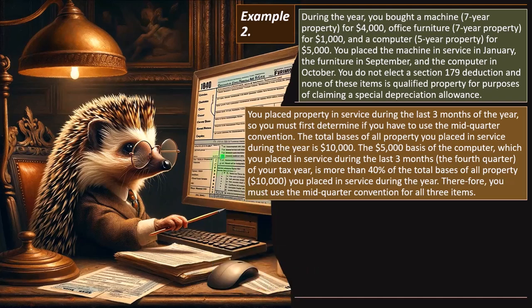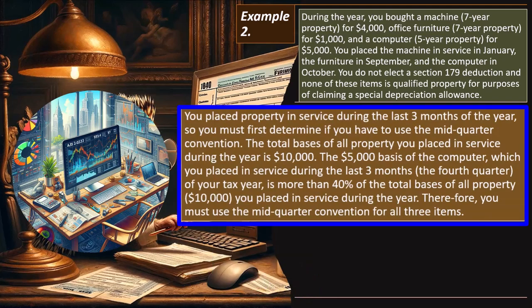You place property in service during the last 3 months of the year, so you must first determine if you have to use the mid-quarter convention. So now these are types of property where usually we have the half-year convention, but if we purchase a lot of stuff at the end of the year, then we might have to do the mid-quarter convention. Software helps with this calculation to determine this. Important to note for planning purposes, however, so that you can note what that difference will be. If you have to switch over, it could be significant from half year to mid-quarter.